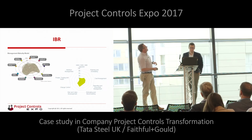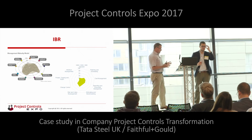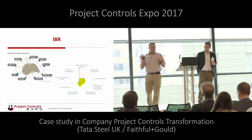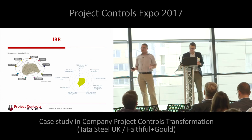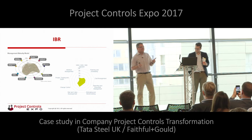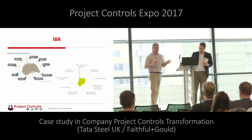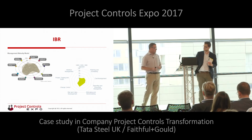That benchmarking exercise is something that we've got in Faithful+Gould. It's a maturity model. And I think we've got a light version of that. So if you're a company and you want to see how you score, then come along. I think it's working. Alex? Is it working? Is Alex here? Yeah, it's all good. So if you come to the F&G stand after, we've got a light version of this that you can test yourself.